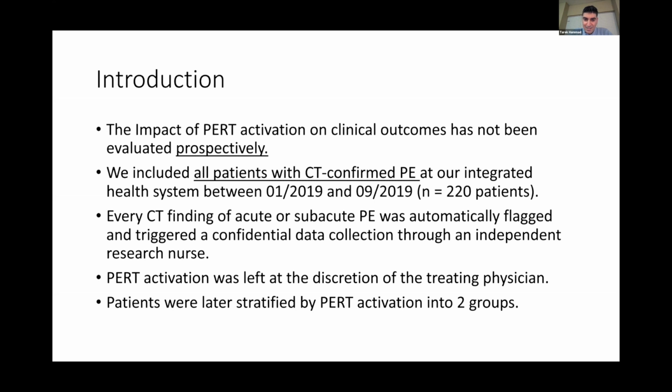At our tertiary care center, between January and September 2019, we examined every single patient who presented or was transferred to our tertiary care center, which includes 10 acute care hospitals, with a CT finding of acute or subacute PE. The number of these patients was 220. Whenever there was a read of acute or subacute PE on the CT scan, this triggered data collection through an independent research coordinator, irrespective of PERT activation. In other words, this did not interact with a treating physician's decision whether to activate PERT or not.